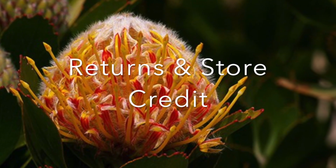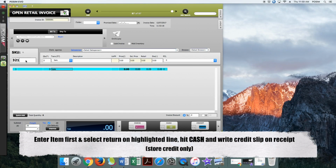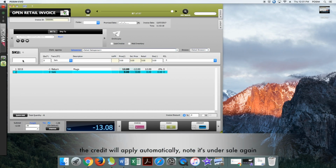We are going to be covering returns and store credit. We do take returns up to 30 days with an original receipt. So you're just going to go ahead and enter the item, and then instead of sale, it's going to say return, and it'll give a negative amount. And then if they just want store credit, you're just going to hit cash and then go ahead and write that it is a credit slip on there as well. And then if they are buying additional items, a credit will apply automatically and it will say sell.